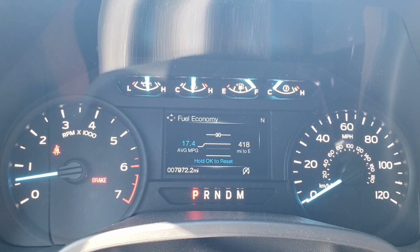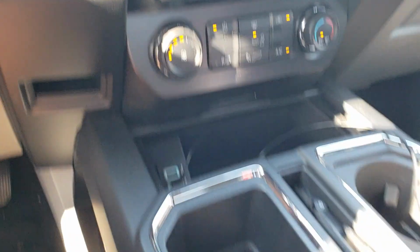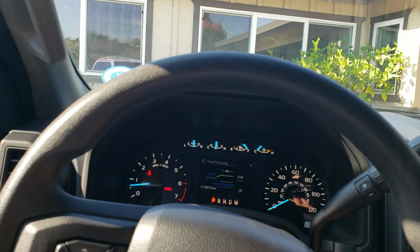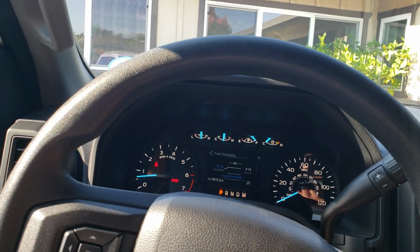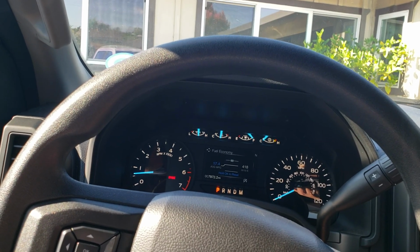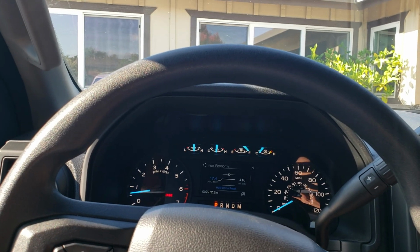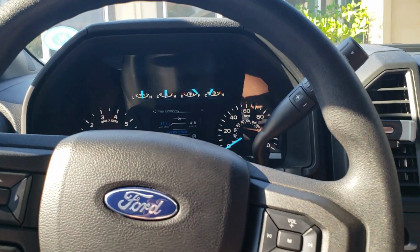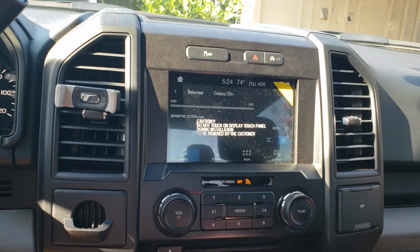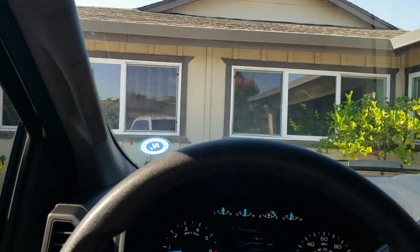Full tank, 418 miles on the tank. For some reason, when I drove to LA, I had a full tank and I made it to LA with 70 miles to spare. Actually, maybe even more on one tank. But then when I was coming back, I felt like it was eating more gas. I don't know if it was more uphill, or I was driving towards the wind, but the economy kind of went down. I had to stop and gas up in Gilroy before I even got back to my San Mateo area. So there you have it.